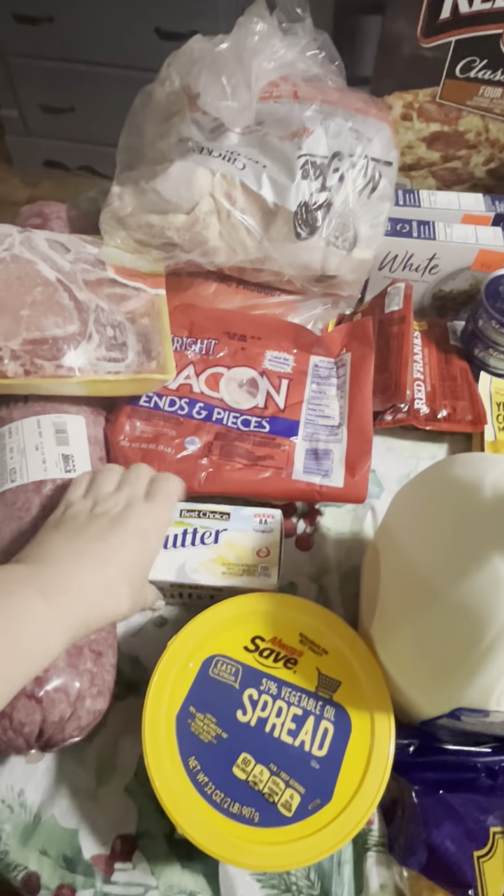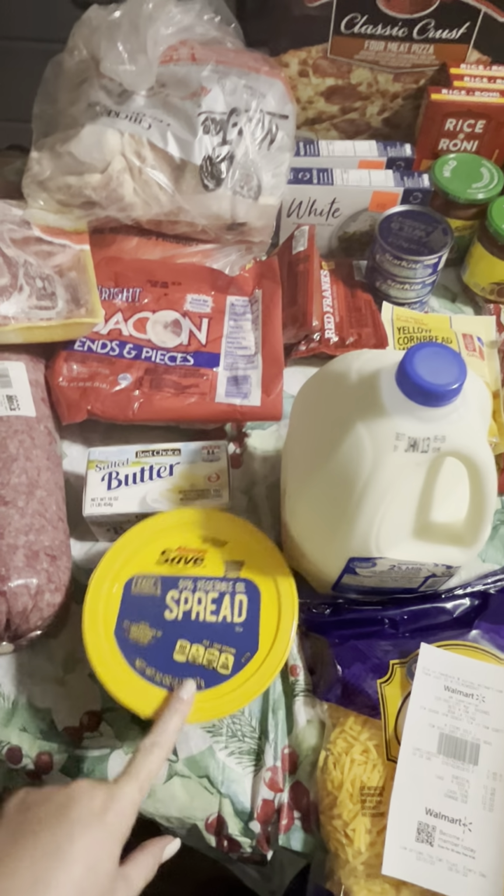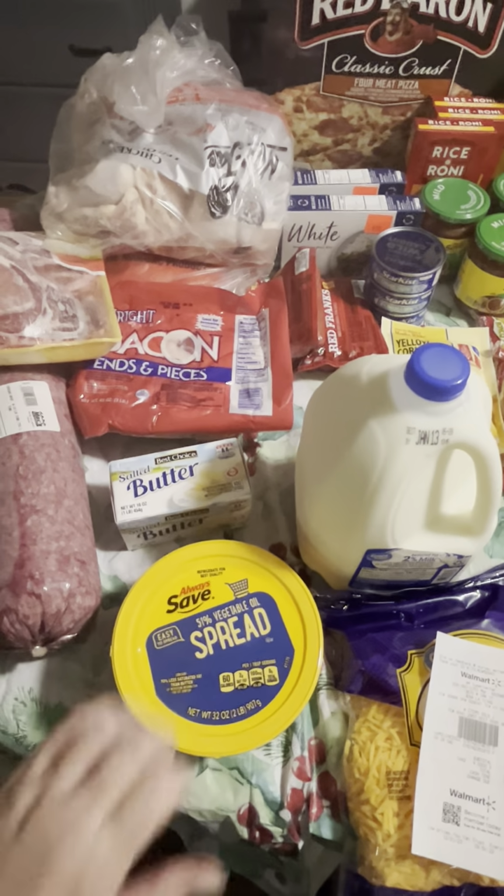I got this butter. It was on sale for $2.48, I believe. I got this spreadable because sometimes you just need something like that.